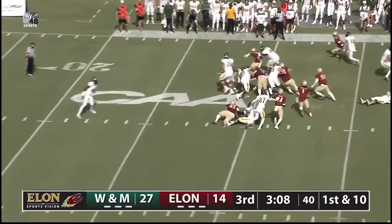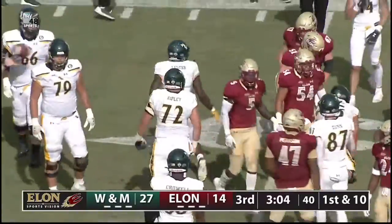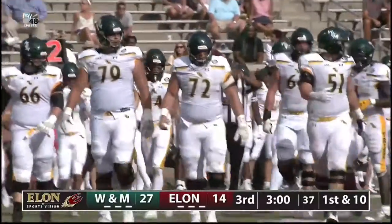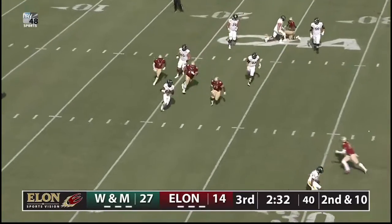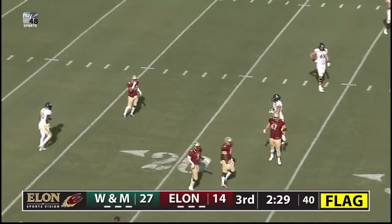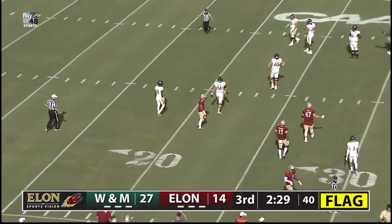And Wilson, the handoff given to Lester, and boy, Lester runs right into a swarming Phoenix defense. Williams and Velos there go to work. 2nd down and 10. The snap. Wilson play action, move the pocket now, almost running out of room. Phoenix in hot pursuit, and Wilson simply got to let it go, and that's incomplete pass.